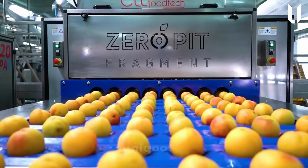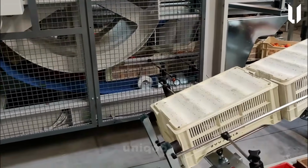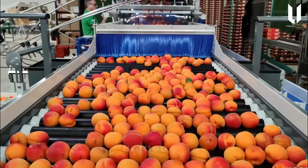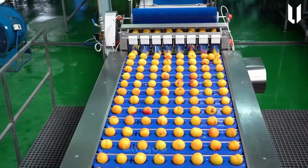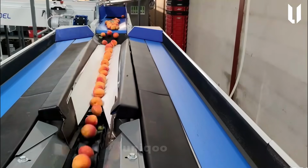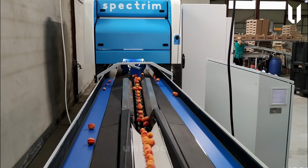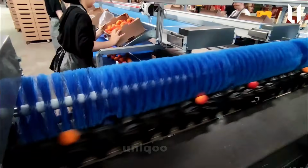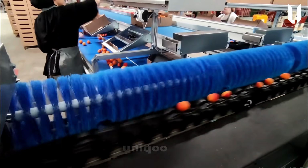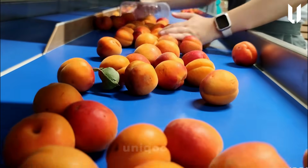As we continue, these advanced sorting and grading lines for peaches and apricots are revolutionizing the industry. These cutting-edge systems ensure precise classification and high-quality fruit. They carefully sort peaches and apricots based on size, color, ripeness, and defects using cameras, sensors, and automated controls.